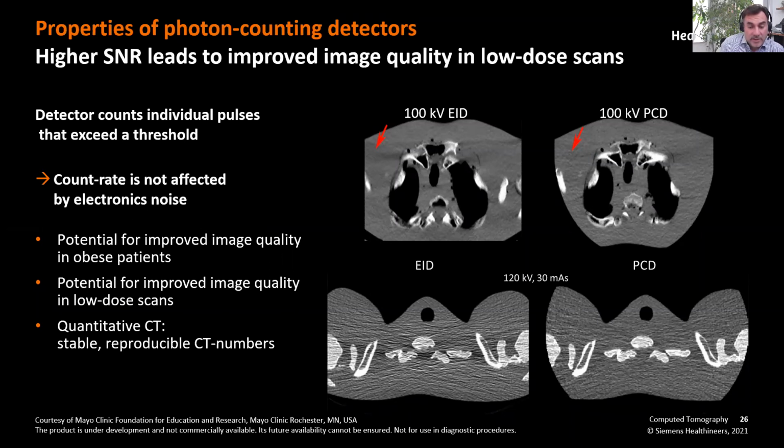You can completely eliminate, as I said, electronics noise, so you get very stable, robust CT numbers, increase how quantitative CT is and can be, especially useful and beneficial in all areas where you have high attenuation in obese patients, or you scan with very, very low dose values in screening applications, lung cancer screening, also calcium scoring scans, or in pediatric scans.